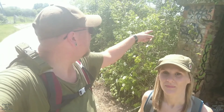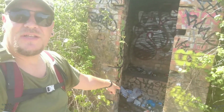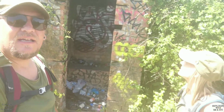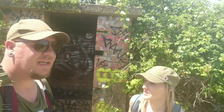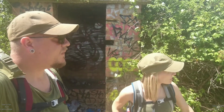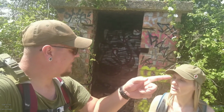Right, we've just reached this guard's post. Have a look here. Looks original, doesn't it? It does. It's full of rubbish though, as you can see down here. And this is where they used to come in with their gun and what have you. They used to guard the road to the fort. So I reckon this is 1860.